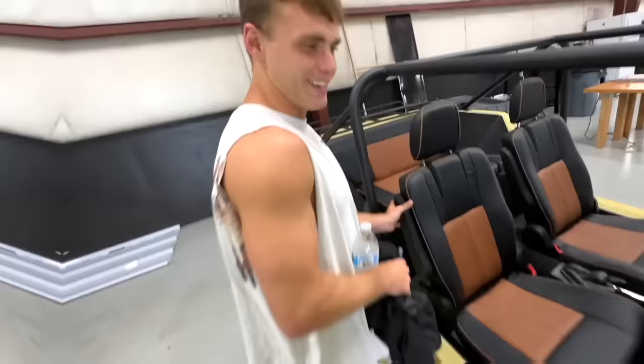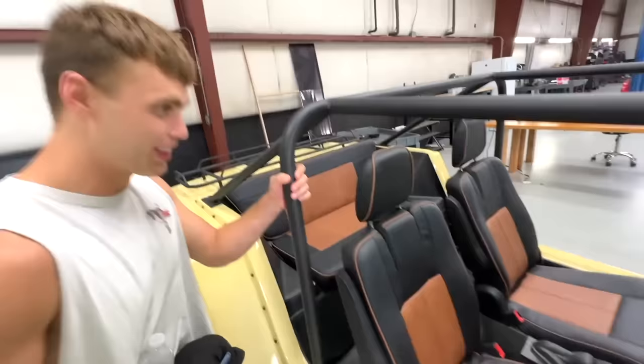Bailey just showed up to the house and he hasn't seen any of the new customizations. So I think it's time to show him around. But first, I had to reveal my new car. 3, 2, 1, neutral.